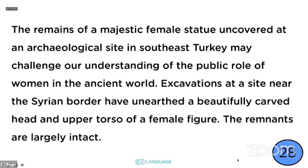The remains of a majestic female statue uncovered at an archaeological site in southeast Turkey may challenge our understanding of the public role of women in the ancient world. Excavations at a site near the Syrian border have unearthed a beautifully carved head and upper torso of a female figure. The remnants are largely intact.